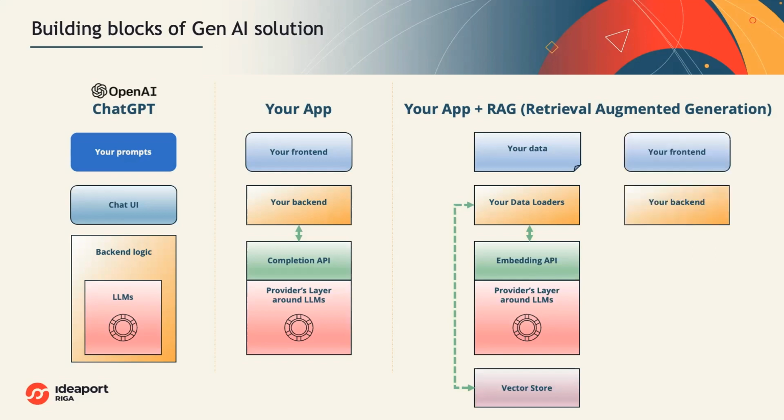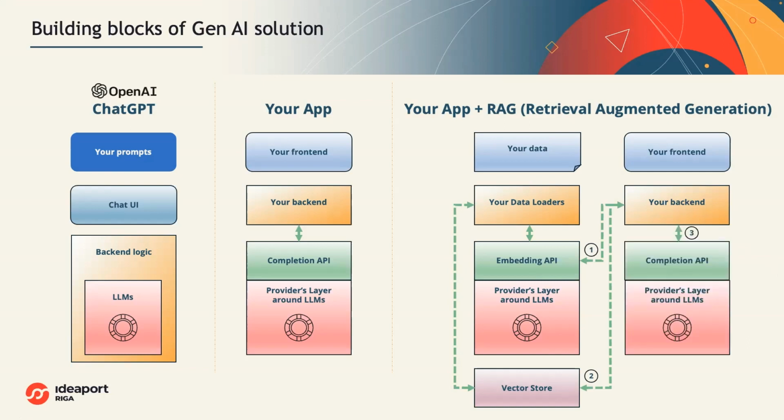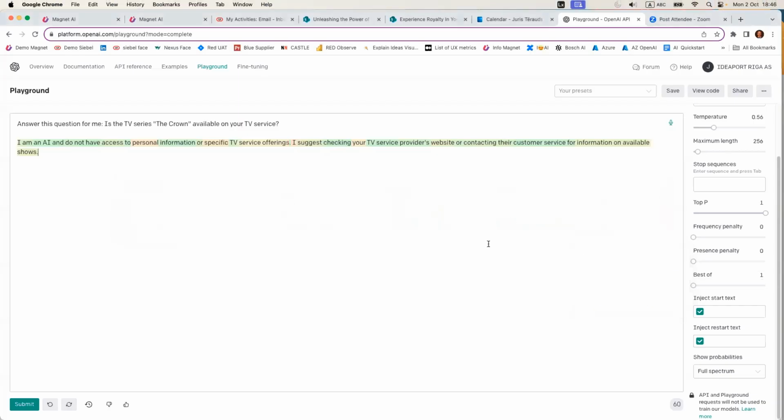And then what happens if a user from your front end is asking, is Crown available on our platform? First thing we do is we convert this question into a vector again using embedding API. At the next step, we are doing similarity search to this vector database, so find the closest record which semantically is talking about the same topic. And then once we are receiving this answer, we are doing completion API. So it could look something like this.